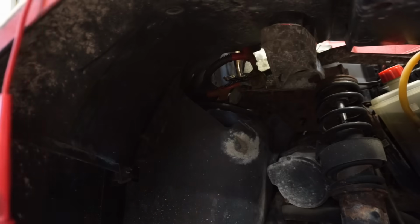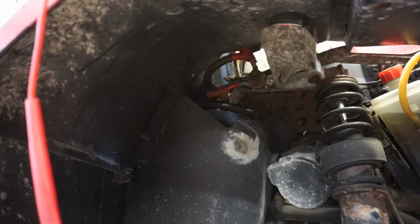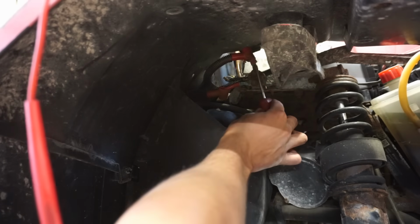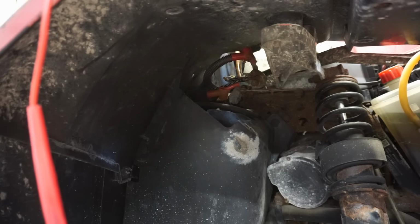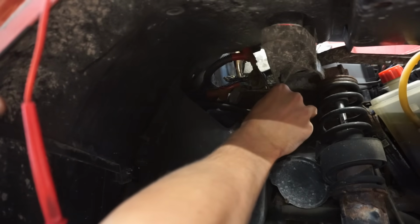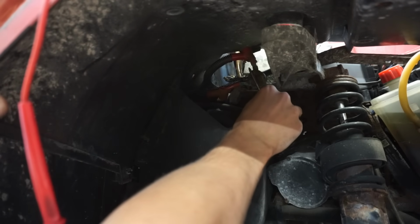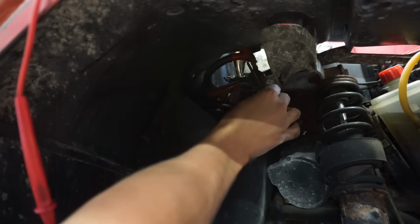All right, the solenoid's right there. So an easy test to see if that solenoid's working is to cross the pegs here, like that. And if it works, we know that the solenoid's probably not working. If it doesn't work, it could be the starter. Just see if it cranks over here. Oh yeah, look at that.